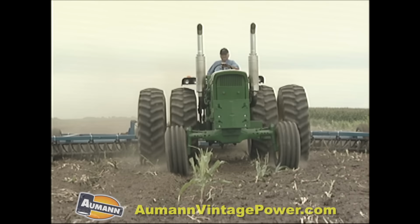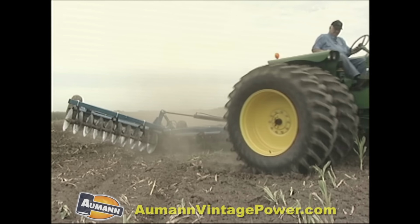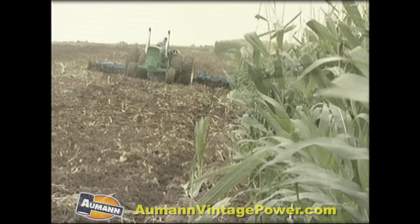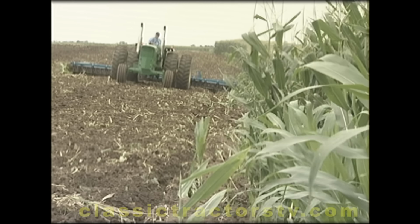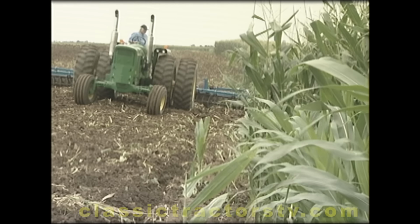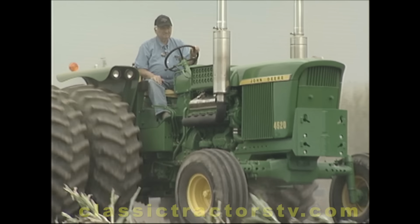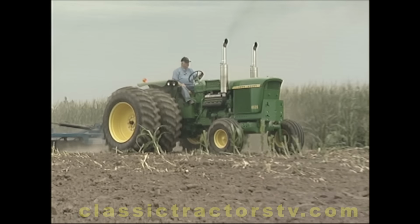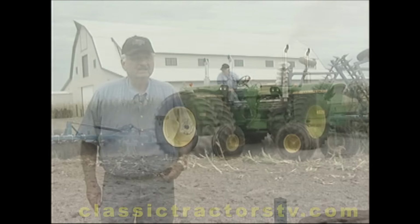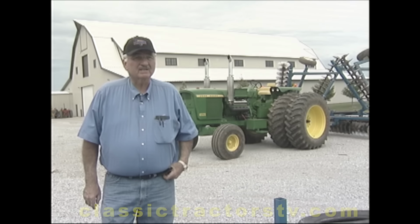The 4520 easily pulls a huge folding 30-foot Kinze disc Jon built back in 1972. The tractor also happens to be the one that was repowered for John Deere and tested near Coal Valley, Illinois. Well, this tractor belonged to John Deere when it was brand new. They brought it to me to have it repowered so they could do testing. It's my understanding they used it to test power takeoff equipment, choppers and that kind of thing, as well as traction and rollover plows, as I recall.